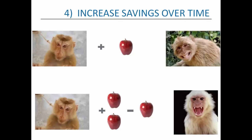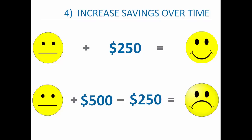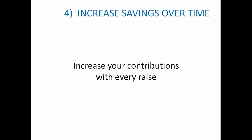Well, we're the same way with our retirement savings. If you get a raise for $500 and you commit half of it to your 401k before it starts to hit your bank account, you're still happy because you've got an extra $250 per month to spend that you didn't have before. However, if you take the entire raise and get used to spending the full $500 and then try to make the change and take $250 away, it's much harder. And you're much less likely to make that contribution in the future.